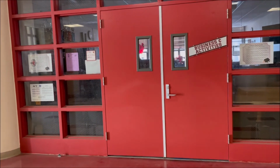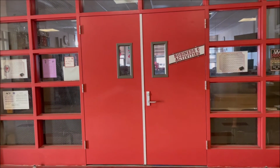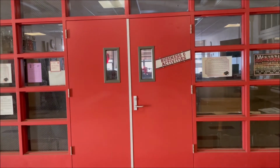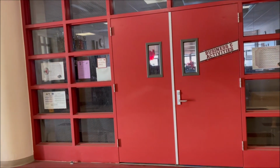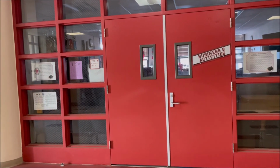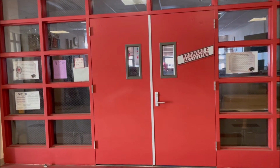this is a place where you can go to buy school gear, PE clothes. All students are given a complimentary ID card, but if they lose their ID card and they need to purchase another one, they would do so in here. And also, the Business and Activities office is where you can find out more information about getting involved.